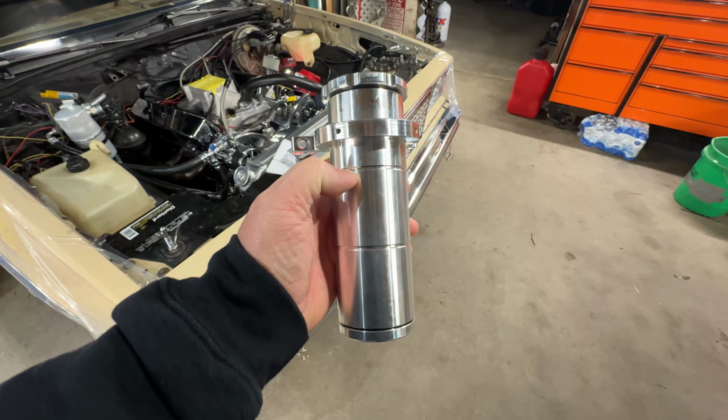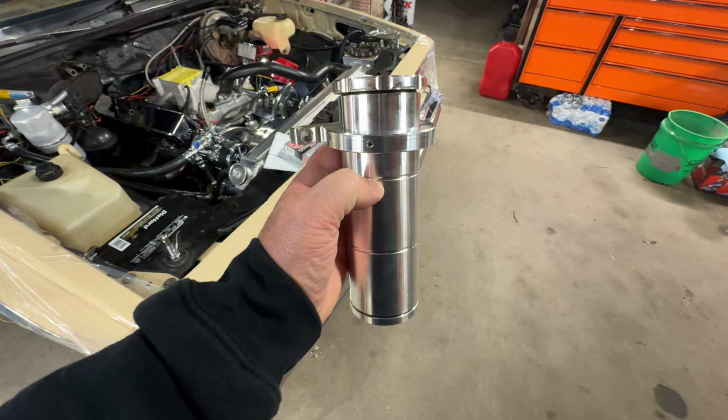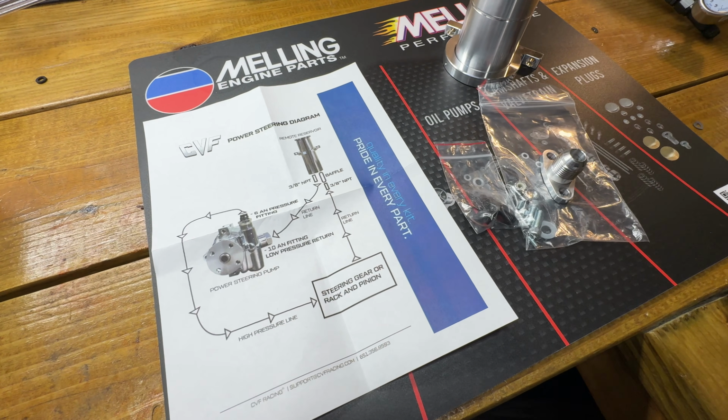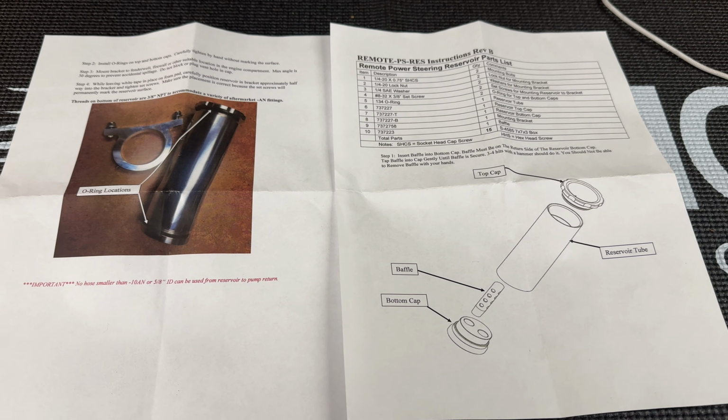In other news, we're just about ready to get back on the Malibu tomorrow. My remote mount reservoir for the power steering showed up from CVF. Really nice piece. Comes with really nice instructions with pictures. That's really important for guys like us. So we're going to work on that tomorrow.